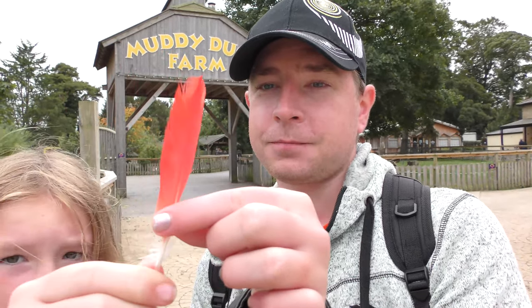Yeah, so as you saw there, we just went and saw the bird show, which was really good, wasn't it, Kaylee? Yes, we also got a rare tail feather. We made a donation and we got a tail feather from an eagle. It's really rare. Can't remember exactly what sort of eagle it was, but it's a really bright red orange colour. So really nice. Comment down below if you know.